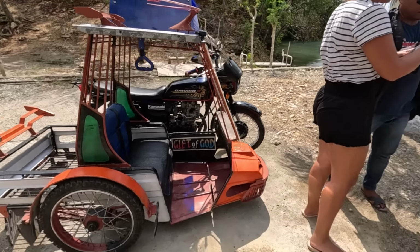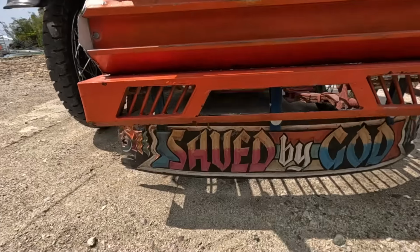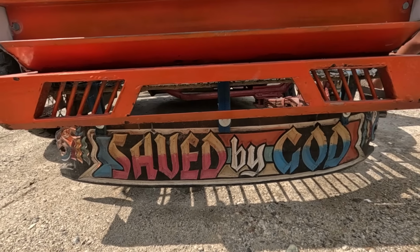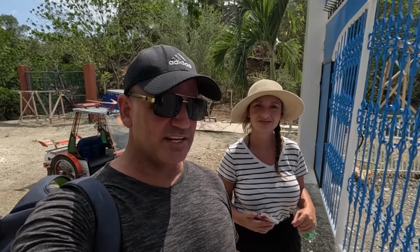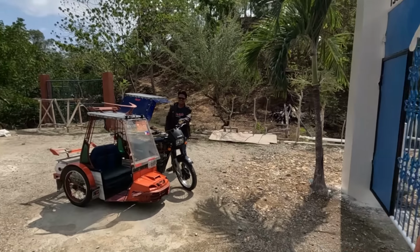This bad boy did a good job getting here. I really like the spoiler. It's cool. Oh, wait, look at that. It says, saved by God, the mud flat. That's awesome. Okay, that was actually a pretty good ride there. A little rough at the end, but that was fun. Thank you, Dennis.